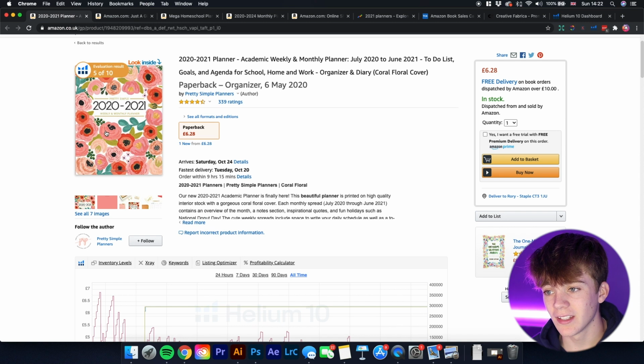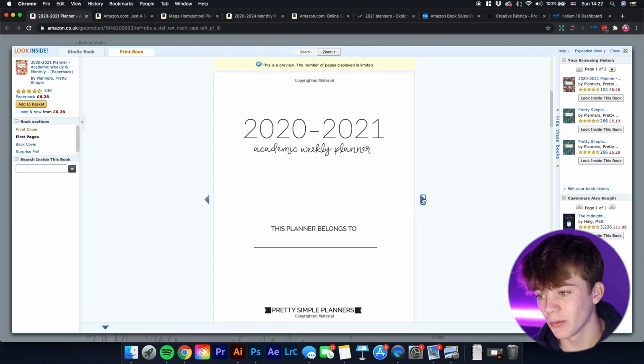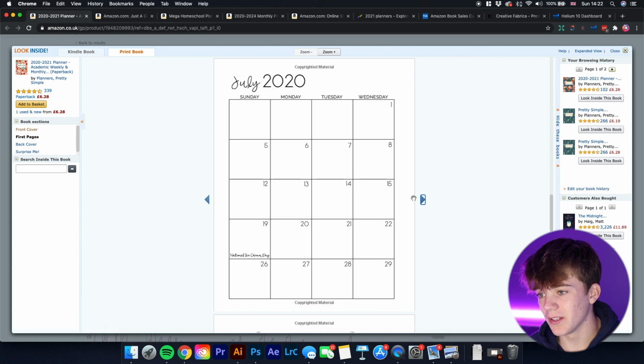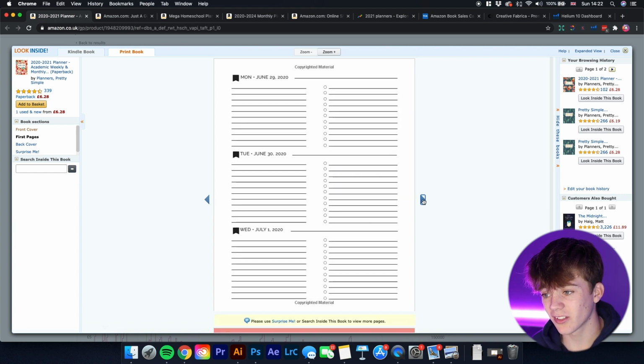And if we have a look at the interiors for some of these books, like if we have a look at this one, planners are just very simple. You can see how simple these are. It's literally just like a calendar, really, and then obviously for each month you can plan out the different days, what you got planned on those different days, and that sort of thing. Extra notes on the side.